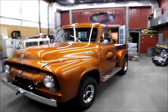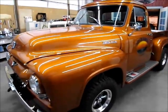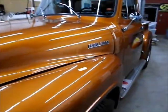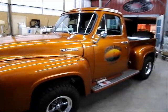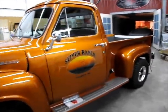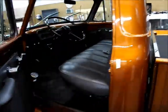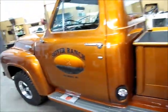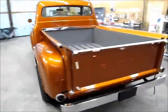We got 1 day left before we deliver this down to the show. We've got a little touch up to do. I don't know if you can see the little pieces of tape here and there. Those are all touch ups because we did not paint this truck. This truck was already painted. We just raised it up in 4-wheel drive and lifted it. We got a little bit of interior work to do. Not too much, cleaned up a little bit of wiring. Here's the back of it.